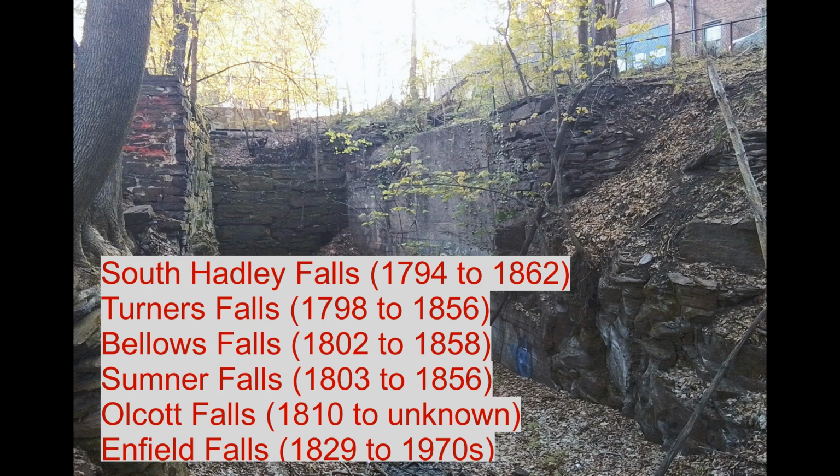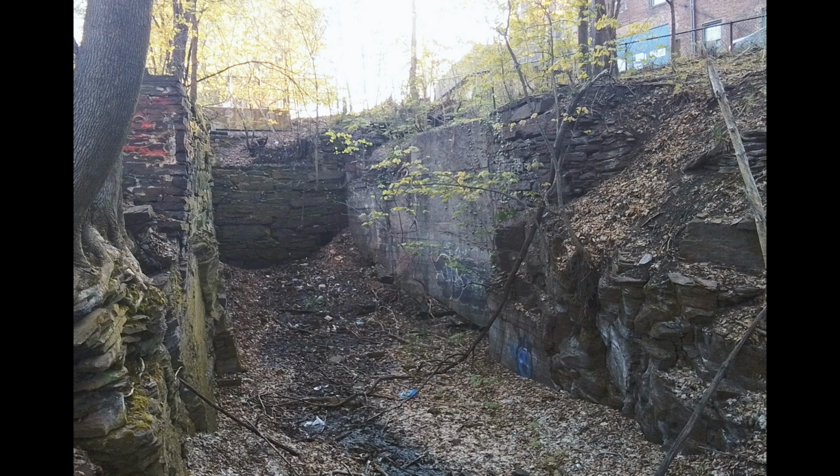Now, one was put in much later. That was the Enfield Falls Canal, put in between Windsor Locks, Connecticut, up to Suffield, Connecticut. It was 5.2 miles long. And from that point on, you could have ships go 220 miles up from Long Island Sound up to Barnet, Vermont, before they could not go any further.